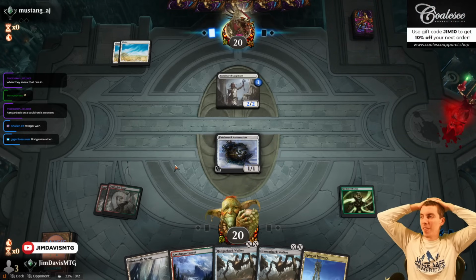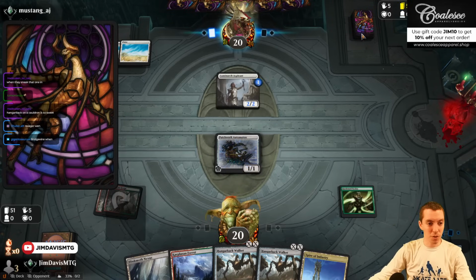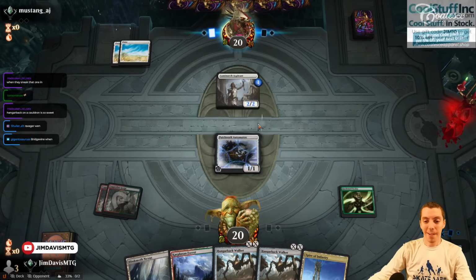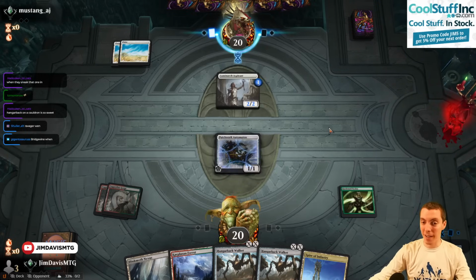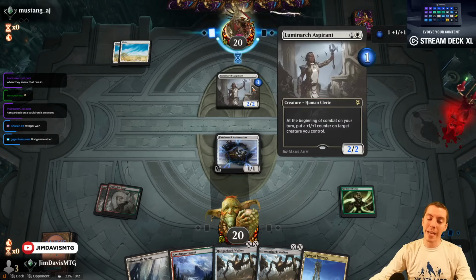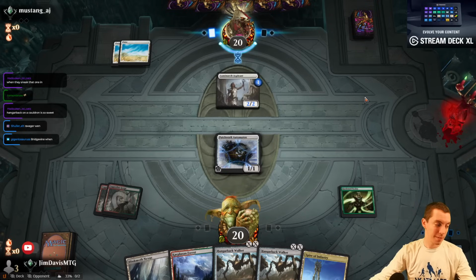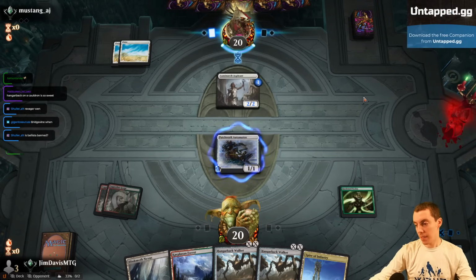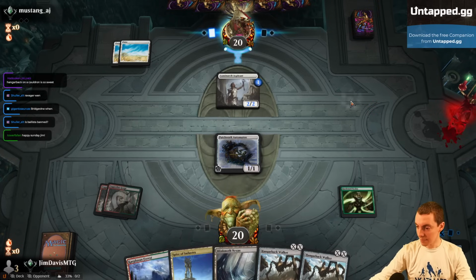Is Vengevine Historic? Vengevine's not Historic, right? Vengevine's one of those cards that just never works. It's been in my cube for a long time now, and I just looked at it recently and was like, why is this card in here? It's a really cool card. I've played it in Standard a lot, but it's a hard card to make work. Turn three in the tank. Let's go. Ballista is not on Arena. Does not exist.